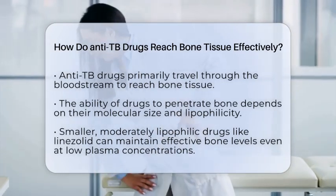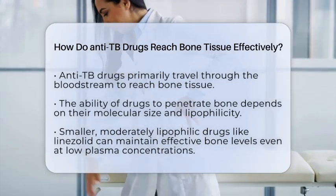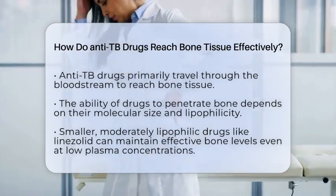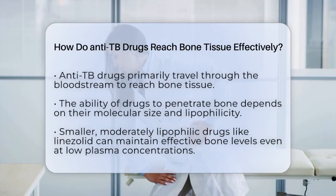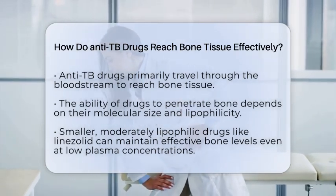Once in the blood, the drugs need to leave the blood vessels and enter the bone tissue where the infection is hiding. The ability of these drugs to reach the bone depends on their properties. Drugs with smaller molecules and moderate lipophilicity tend to diffuse more easily into bone tissue.